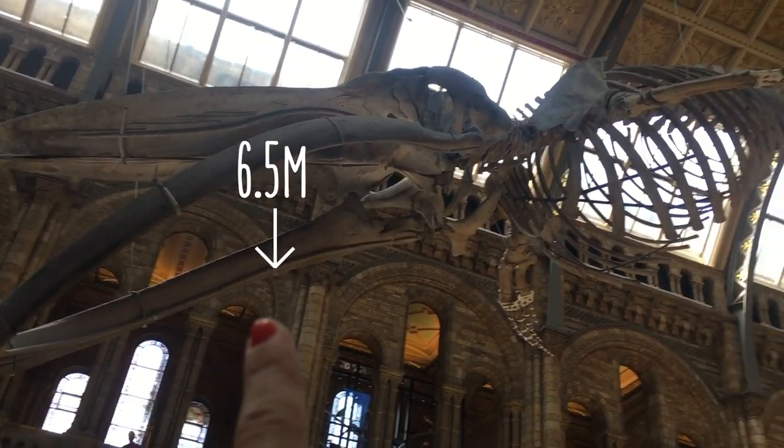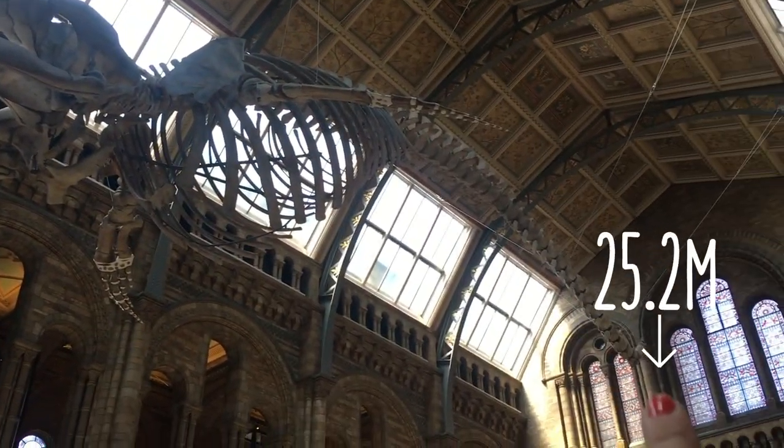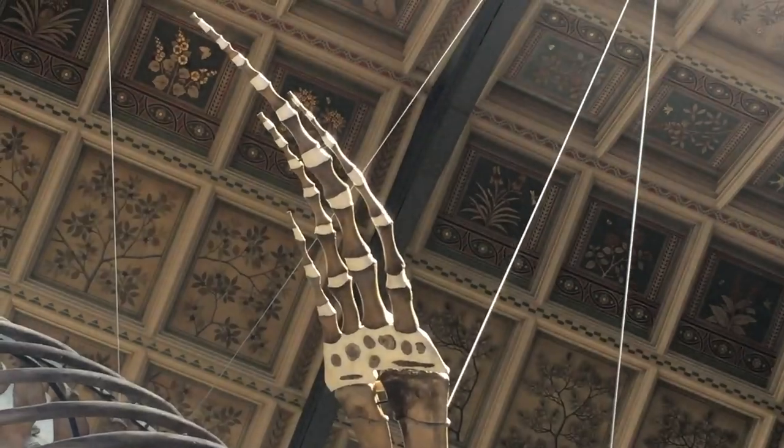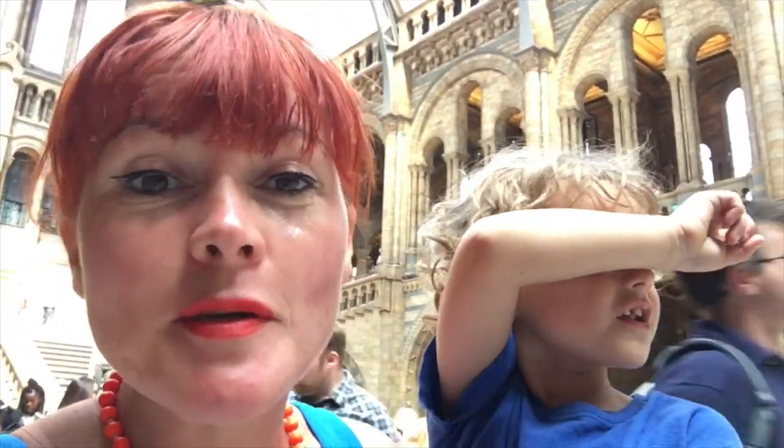She's 25.2 metres long, that's 83 feet. That's as long as three London buses. But they can grow bigger than that, around 30 metres, 100 feet. That's 4 tonnes of whale hanging up there. They look like hands, they're flippers. Did you know there are 221 bones? Hope the whale. And apparently there were some bones missing in its right flipper, so they use 3D printing to fill them in.